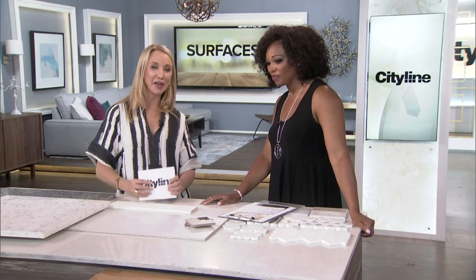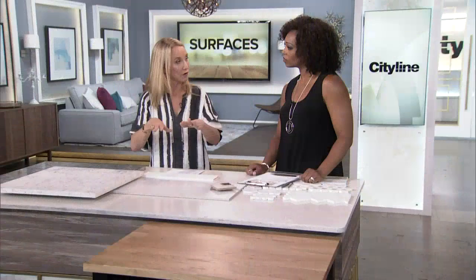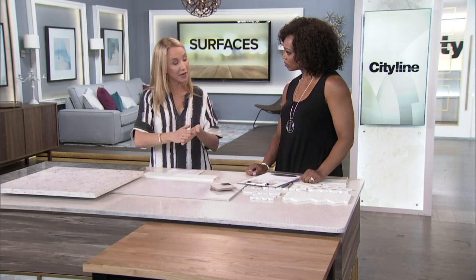And then the next one we have is butcher block. I want to talk about butcher block a bit. There's a beautiful shot of it. This is actually my cabin, and what we did was we used several pieces of ready-made counters and put them together on site to create, again, a waterfall effect.